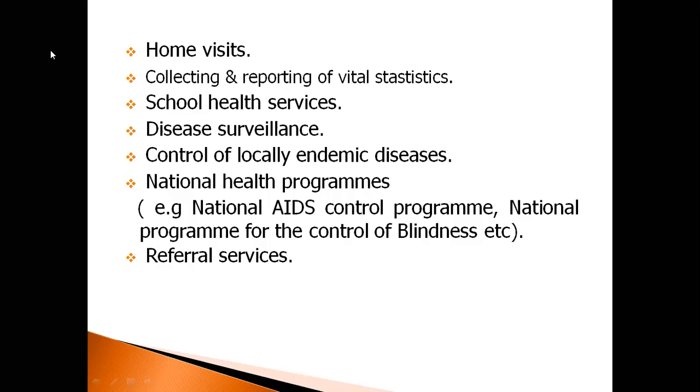Then control of locally endemic disease. Locally endemic disease means that if any form of disease is endemic, it is that type of disease which is not spread to other parts of the country or to other communities. It is mostly seen only in that particular population. That is called endemic.